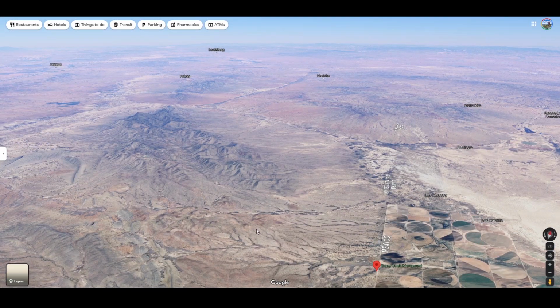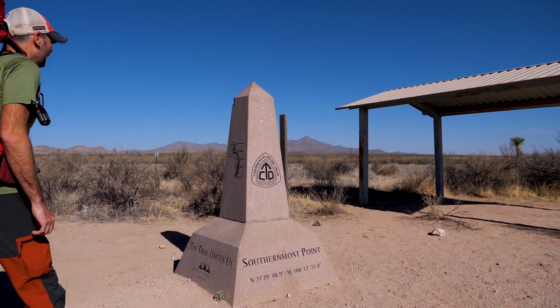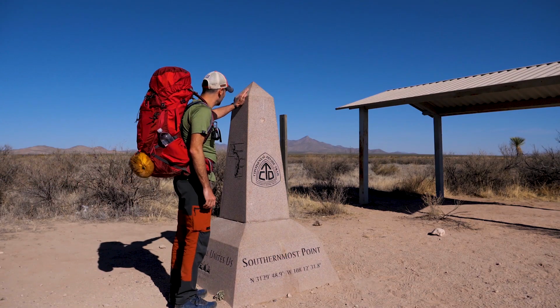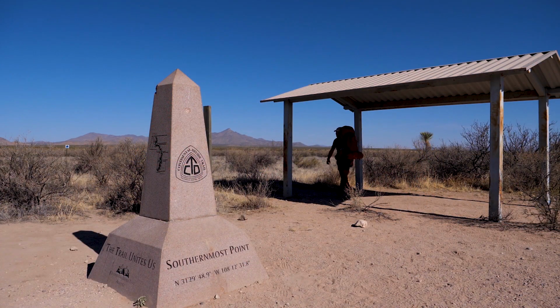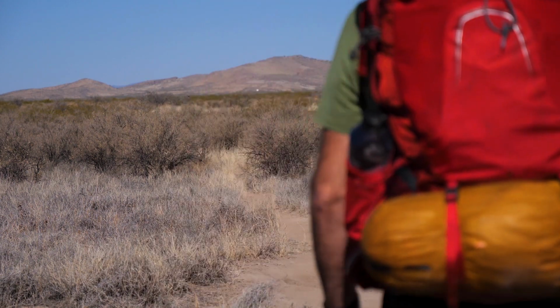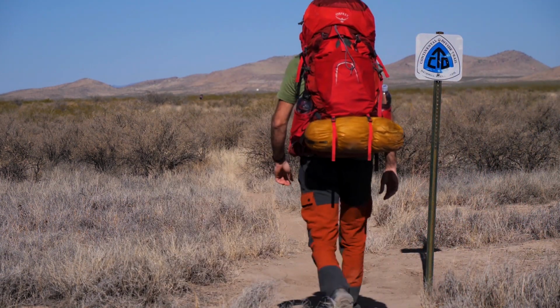But let's go back to the beginning of the trail. After a joint photo of all the hikers, people are sent off on their own adventure. Yes, it's exciting, but the high temperatures keep reminding you that you're in the desert.